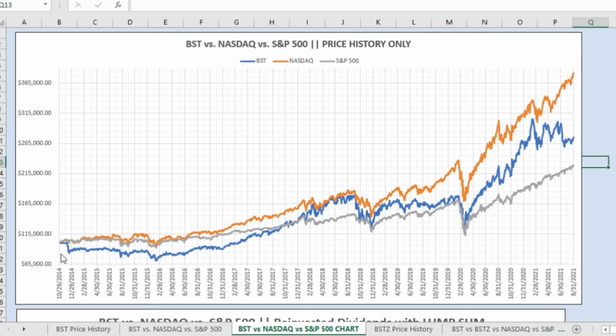We can see here that they start here and BST takes a drop here and is underperforming both indexes for about 3 years. We start here at 100, we drop down to as low as, what is this, right around 70,000. We come back up again, and then BST starts to make some headway here and passes the S&P 500 and almost overtakes the NASDAQ here.